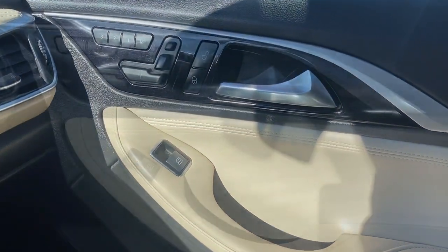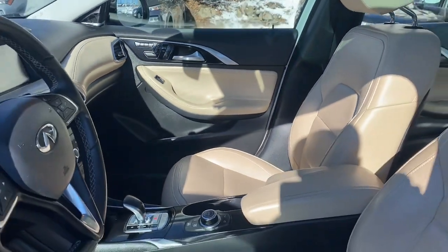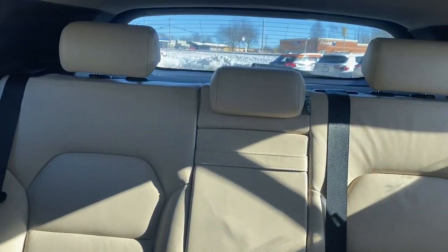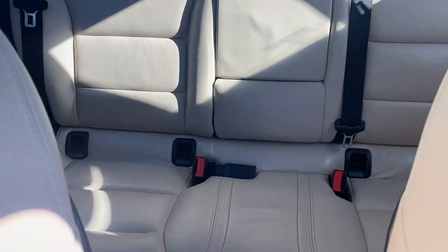Dramatic design blends with compact convenience in this stylish QX30. See for yourself when you take it out for a test drive. Our professional staff looks forward to giving you excellent service.